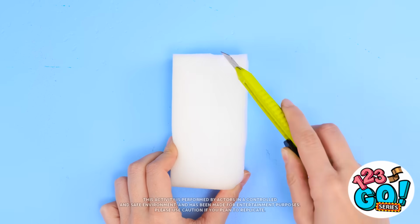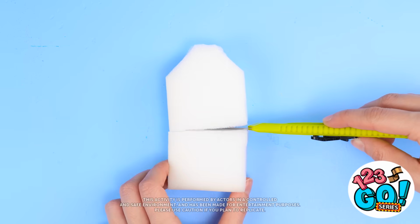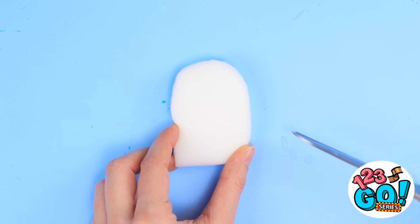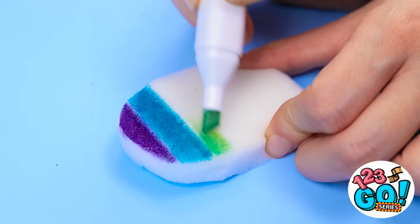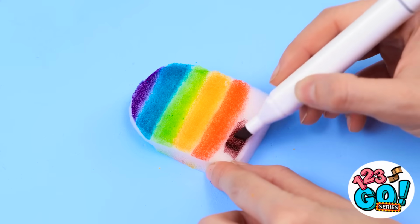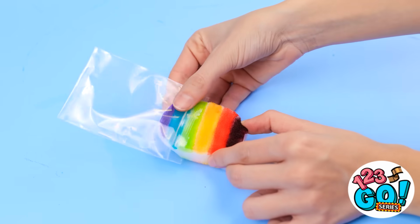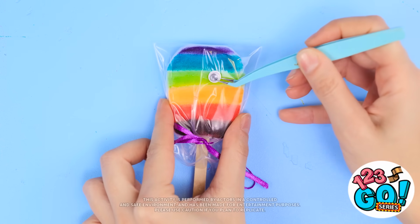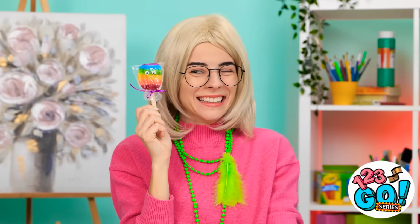Maybe I should become an art teacher for this. Because this is genius. Just have to smooth the edges of the sponge here. Now it's time to color it. I'll use all the colors of the rainbow. My popsicle that won't melt! This masterpiece deserves protection. Boop! Now it has personality. My sponge art is ready. Cuteness overload.